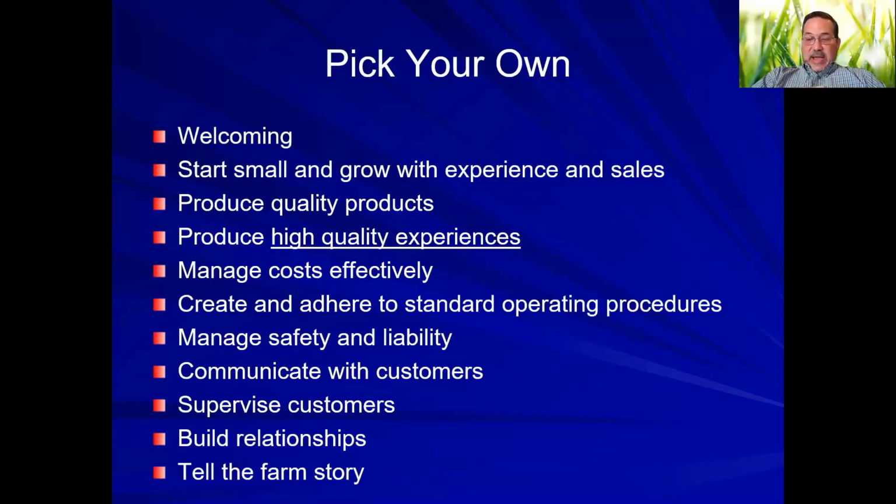Some things to look at. Be welcoming whenever you have a pick your own. Welcome the customers. Start small and then grow. Don't try and start too big. It can overwhelm you. Produce quality products. Produce higher quality experiences. Look for the experience that you can give customers. Manage cost effectively. Yes, absolutely.